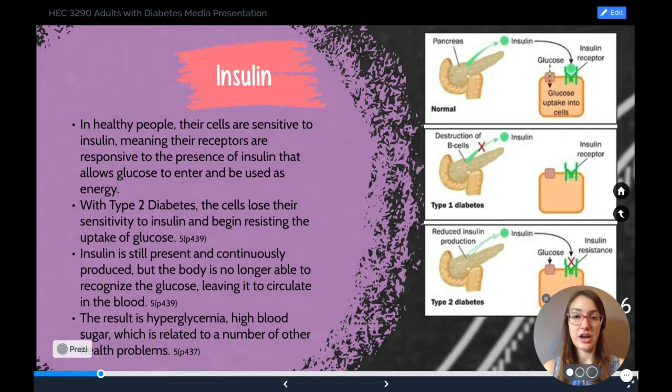And the result of this is hyperglycemia, which just means high blood sugar. But this, especially if it occurs chronically over a long period, is related to a number of other health problems.